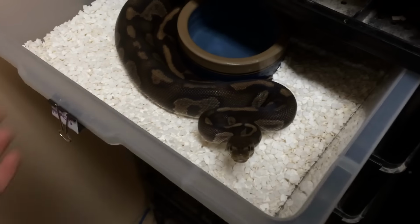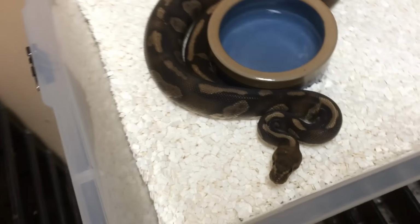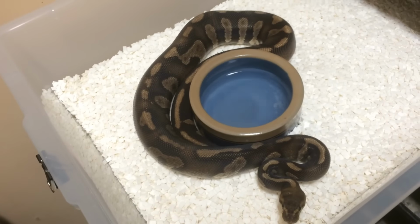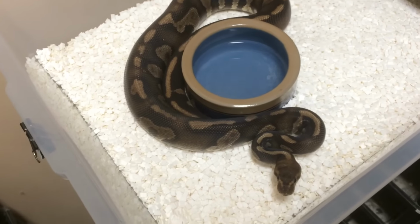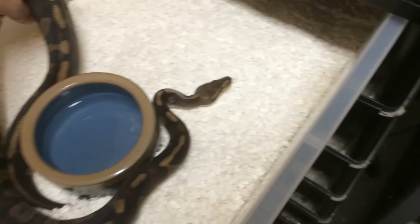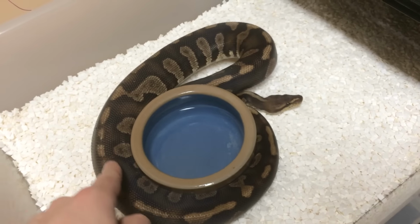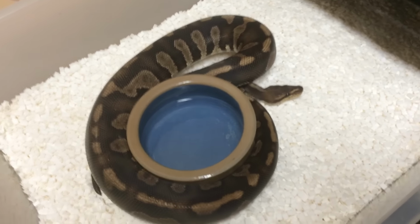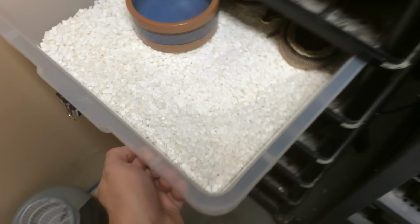What is this? Oh, this is the Super Chocolate, who's always really friendly. He produced that beautiful Super Chocolate Ghost for us. Obviously, he is 100% het ghost. And just, you guys get a look at him. His orange is really not showing up. It's showing a little bit on his back, but he looks a lot better in person than he does on camera, that's for sure.